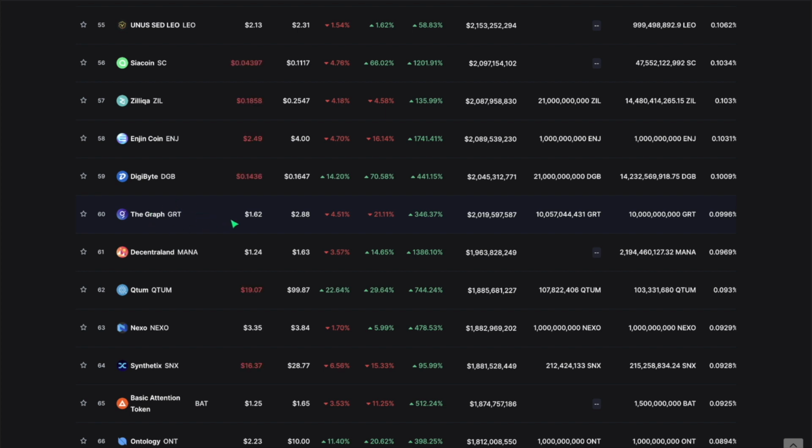What Graph is doing is indexing the cryptocurrency. So for example, you go to a website or an exchange and you search something, Graph would be the protocol that basically delivers the most accurate data. That's what they're doing. They're indexing everything. So Graph definitely has a lot of potential here to do something.